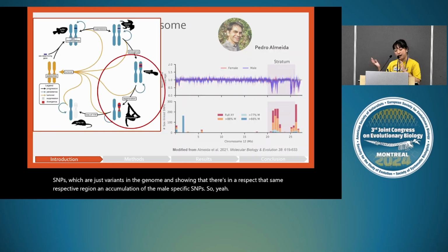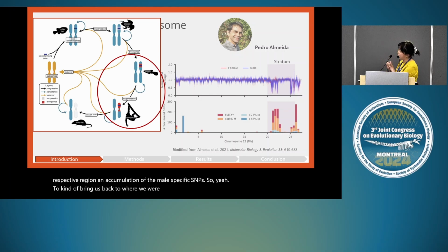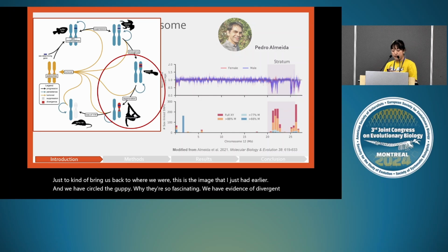To bring us back to where we were, this is the image that I had earlier, and we have circled the guppy, why they're so fascinating. We have evidence of divergence, but not very much has been done past that.